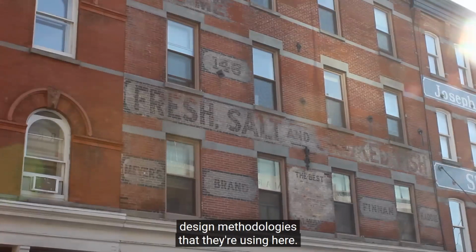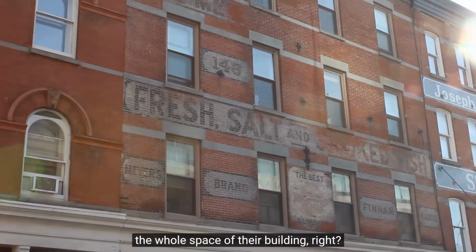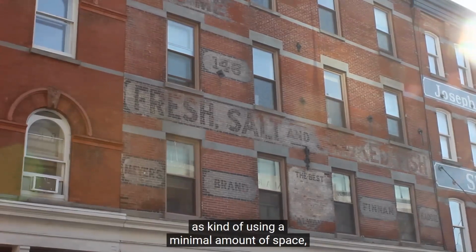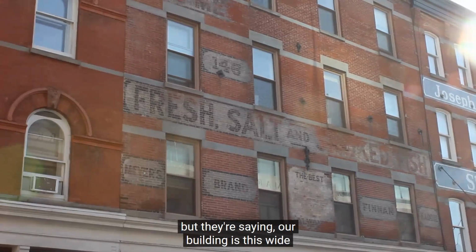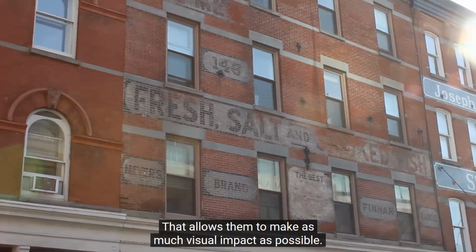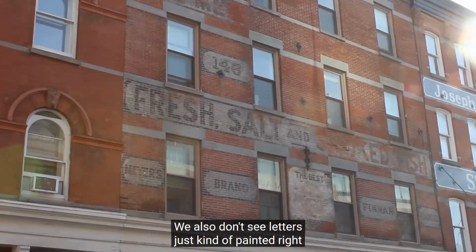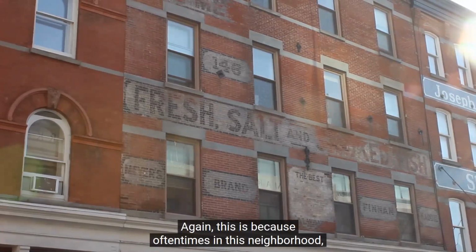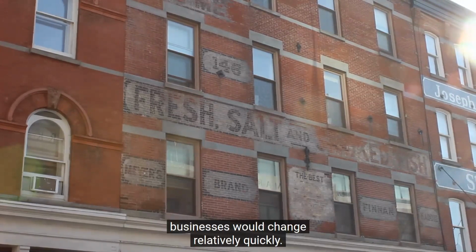methodologies that they're using here, right? One of the first things is that they're taking up the whole space of their building. They're not just making a sign that's lovingly put in the middle, which we would think of today as using a minimal amount of space, but they're saying, our building is this wide, so our signage needs to be this wide. That allows them to make as much visual impact as possible. We also don't see letters just painted right onto the side of a building, but painted onto a background. Again, this is because oftentimes in this neighborhood, businesses would change relatively quickly.